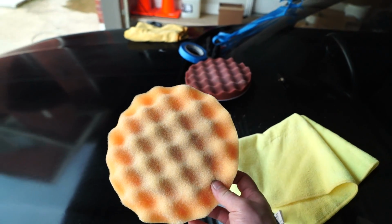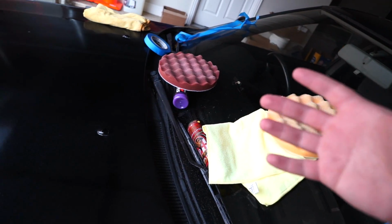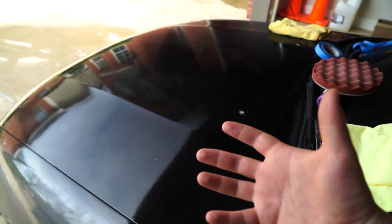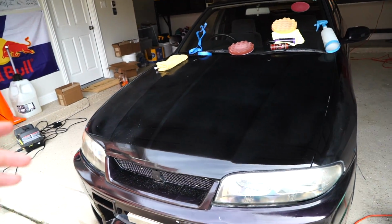I did 2 different polishes, 2 layers of polishes, so a lot of aggressive stuff going on in the clear coat here. And then I went ahead and sealed it with a bit of a wax. I didn't actually let it seal long enough, so the longer wax sits, the more reflective and the more it will adhere to the paint. So I could let it sit a little bit longer, and then I went ahead and finished it off with the Shine Armor stuff. With that being said, it looks okay.